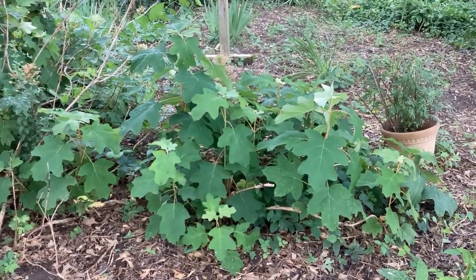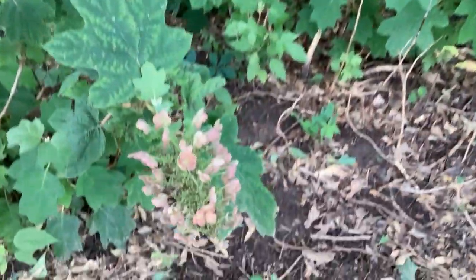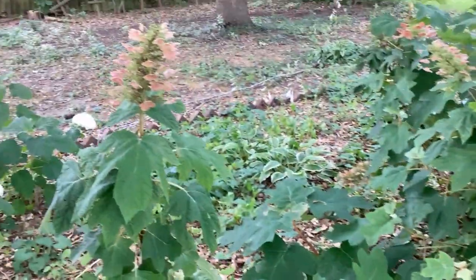These are oak leaf hydrangeas. They've already turned. They were white, but you can see they've already turned a really pretty pinkish, dark pink color. And there's another one.